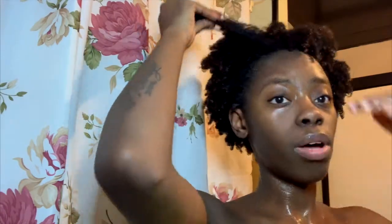It made my hair feel very stringy and dry, which is interesting. Like, it's soft to the touch, but it was not as moisturizing as the shampoo. It was very, very difficult to detangle my hair as well.